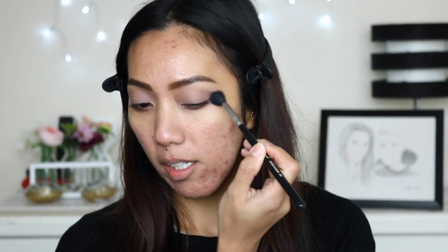For the crease, I am going to use this matte shade right here called Tease, which is actually the only matte shade from the palette besides Foxy and Blackout. So this one is a nice taupey brown transition shade. The eyeshadows are still working, they're still blending, and they're still performing great. So I probably have to use this eyeshadow palette every day to try to hit pan on the shadows that I like, and then probably dispose of it.